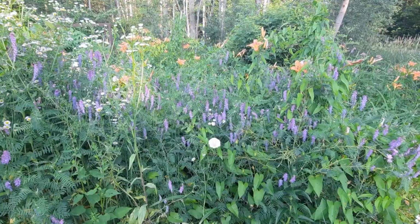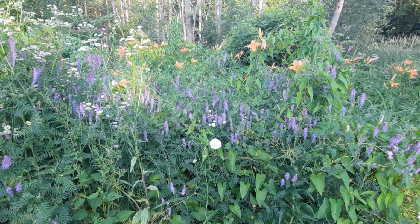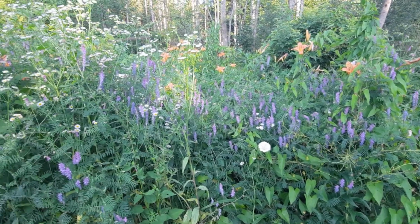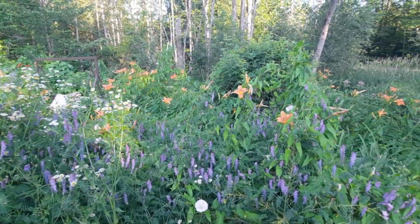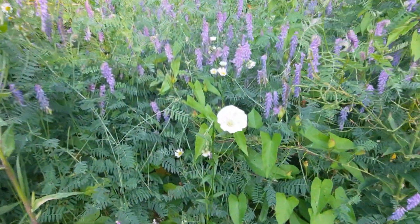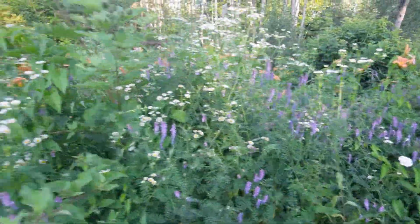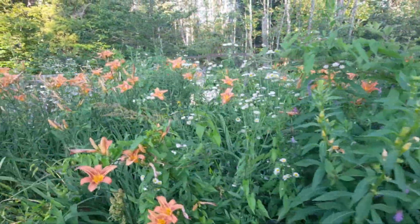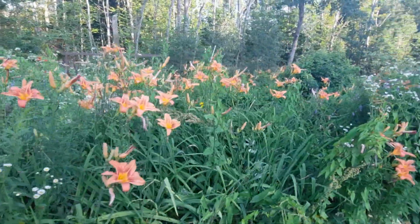Okay, this is a wild garden for sure. These vines have taken over this patch of daylilies. And there is even goutweed in there too. Check that out. Ain't worrying about them. Let them go on and coexist in this wild section of the garden.